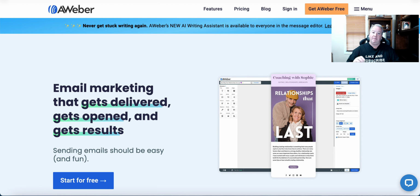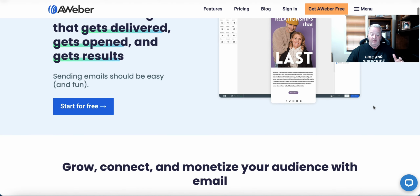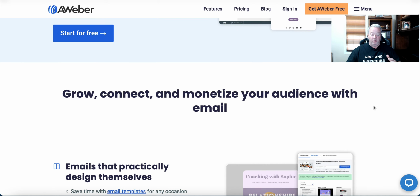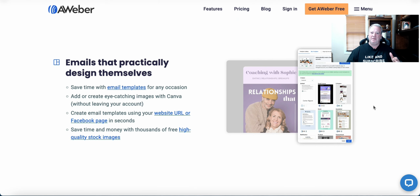So let's get back to the software at hand, which is AWeber. It's great software. You're not gonna go wrong with this stuff, because you can grow your list. And if you're a Canva fan, it's built in, so you can be working on your email campaign and putting pictures and stuff in there in AWeber and never leave AWeber.